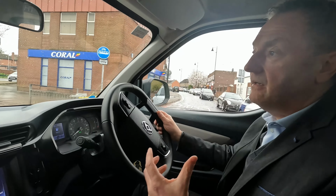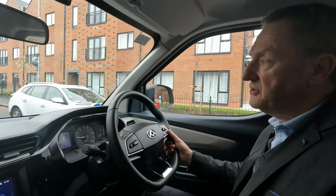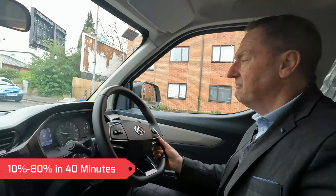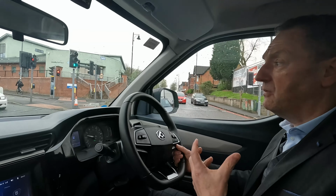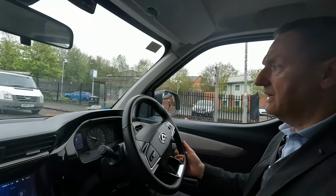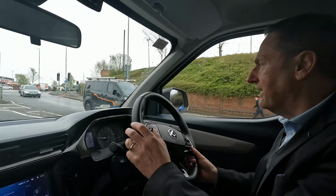So again, don't be fooled by the size of this van. Not only has it got a decent range, but on high speed charging, 50 kilowatts and up, it goes from 10 to 80% in about 40 minutes. It's a 50 kilowatt battery, so it's right up there with some of the bigger, punchier vehicles, and certainly that's what gives it its pedigree.